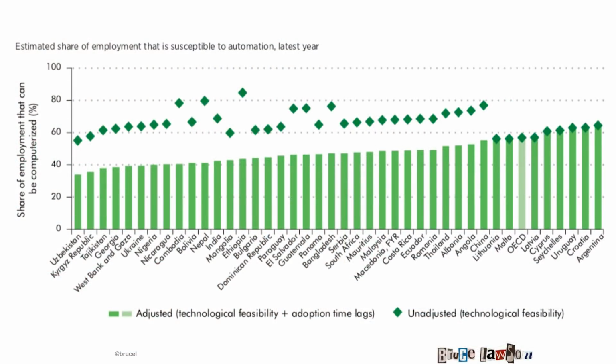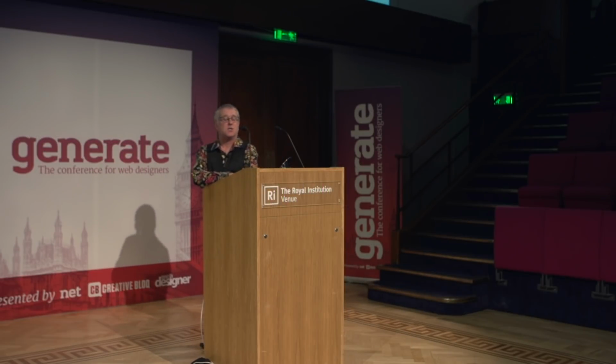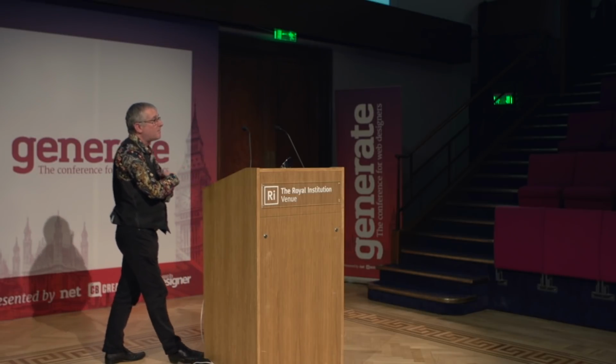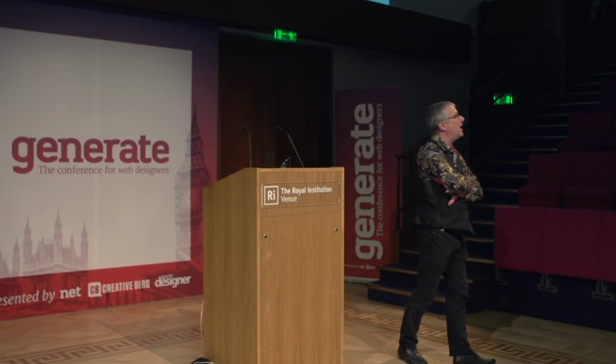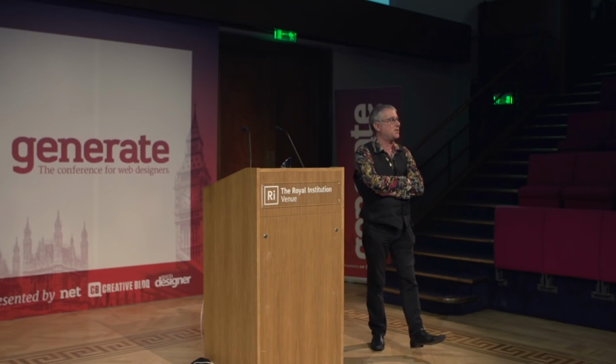The World Bank, in their landmark 2016 report on digital dividends, showed that so many jobs across the world are going to be lost to automation. From a technological standpoint, fewer than half of today's school children in China, Croatia, or Thailand can expect to find a job in an occupation that even exists today.